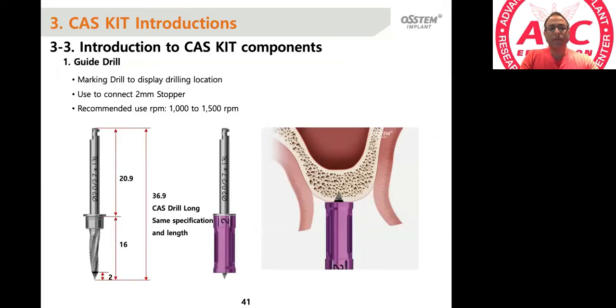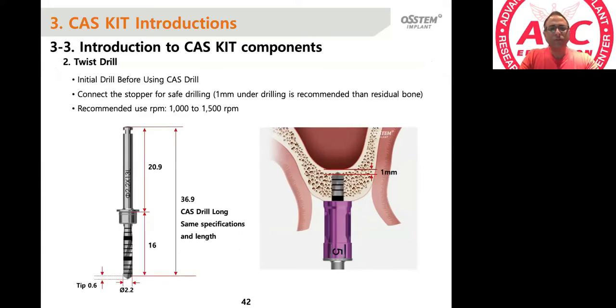Okay, so the first one is the guide drill. We just connect it normally to a 2 millimeter stopper. Sometimes I'll use maybe a 3 if we have a higher ridge. And it's about 1200 RPM. Standard Hiossen drills are used at around 1000 RPM, so for those Hiossen users, you know that. The twist drill operates pretty much the exact same way, except, and I should have changed this in the slides, we want to stay away 2 millimeters, not 1 millimeter, from the floor of the sinus.